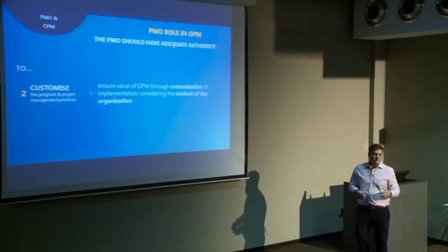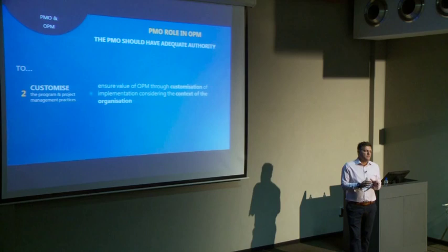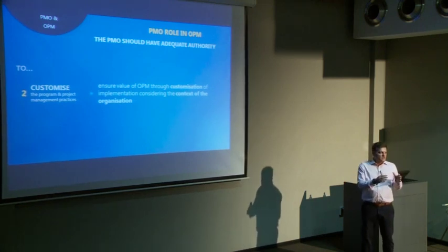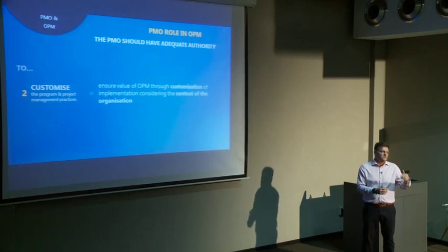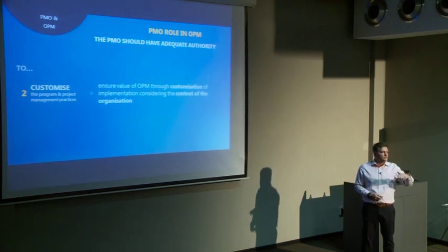You as a PMO head, project management office, must be able to customize the way projects are done in the business. Right? So you have to have the level of authority to say, this is how the life cycle of a project works. These are the tools we use, at which stages we use them, to make sure the projects are implemented. If you can't affect that in the business, then you must understand that you don't have that authority, or you need to make sure that you can get to that level.